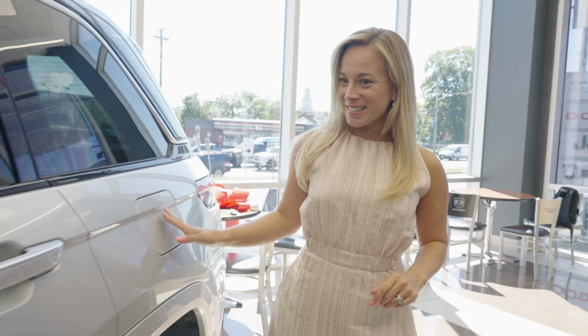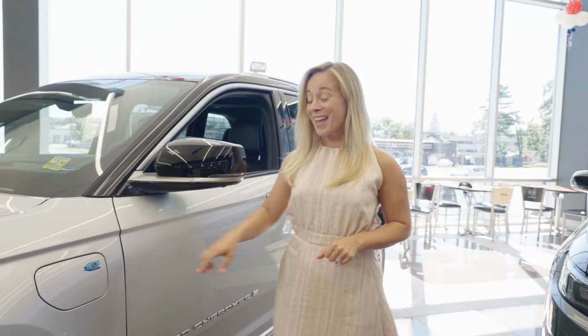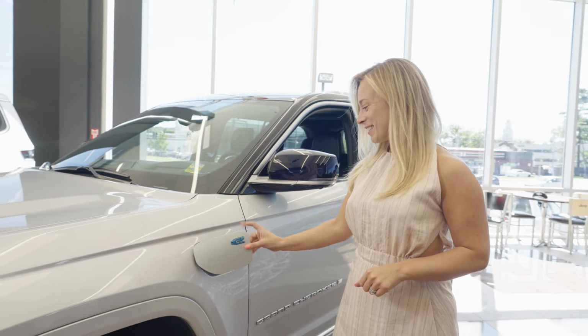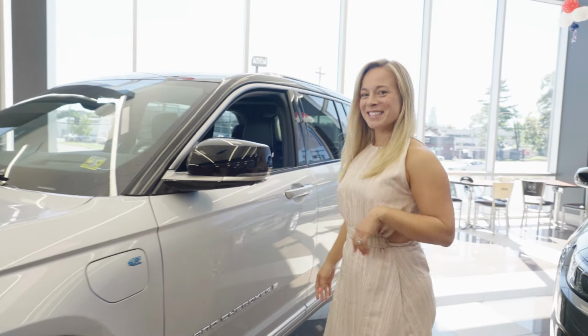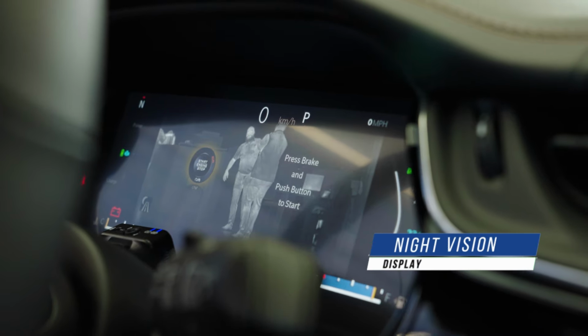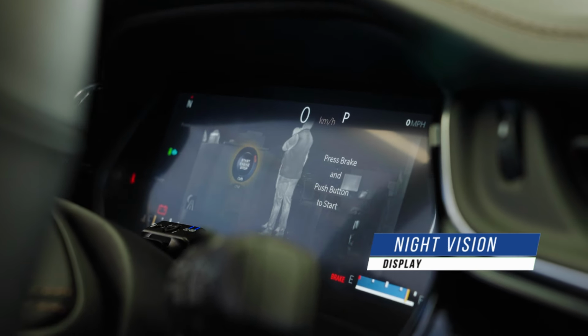Oh, wow, this is beautiful. And look at that, hybrid. HOV lane. She's beautiful. Let's check out the inside. I can see people. This is probably a really safe car. Great for families, kids. Oh, wow, look, you have your navigation here.